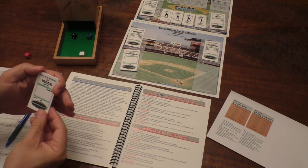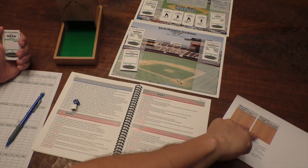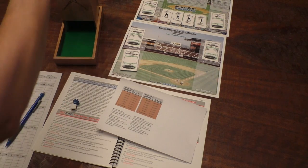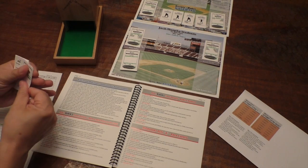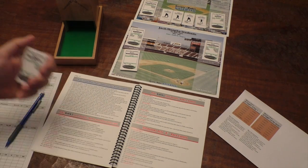Ed Meek has no running rating, so we're just going to check the board over here and see if he attempts to steal. He would need to roll a 6, and he does not. All right, so Ed's staying put. That brings up Roger, don't pull me out of the game, Rickman.